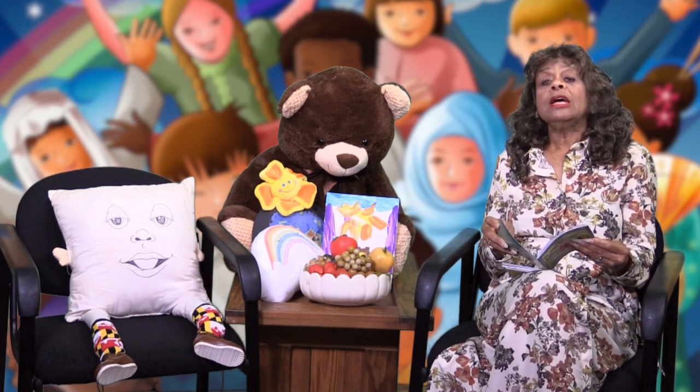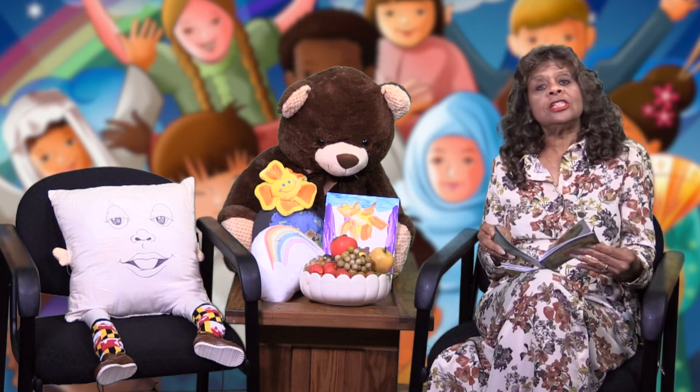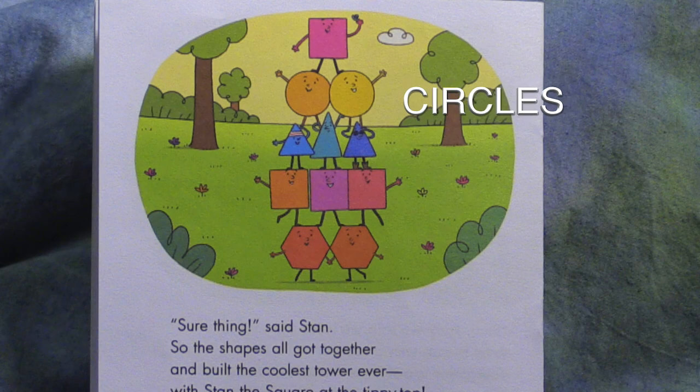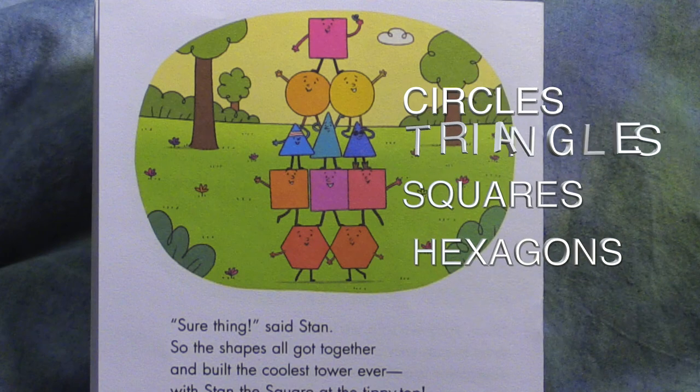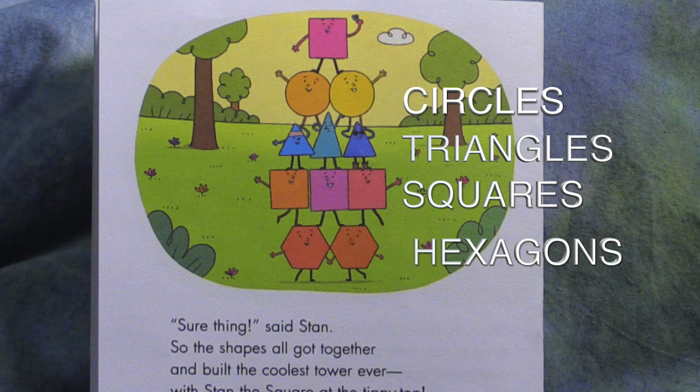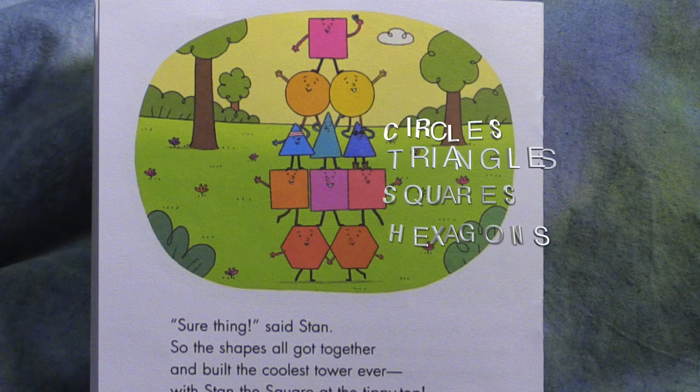Oh, that was a wonderful, wonderful way to use our imaginations and let the shapes talk. Can you remember the shapes? Yes. I can't hear you. Oh, yes. The circles, the squares, the hexagons, and the triangles. Good job. Very good job.